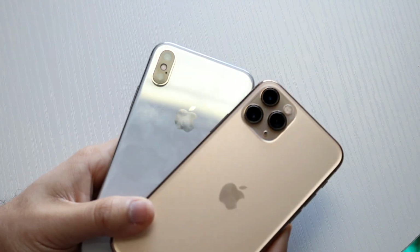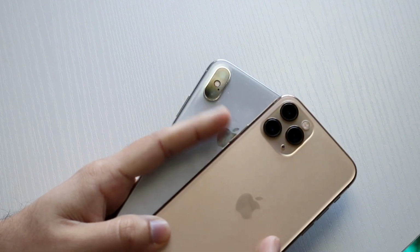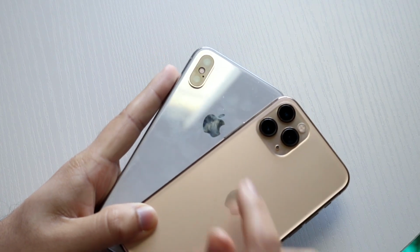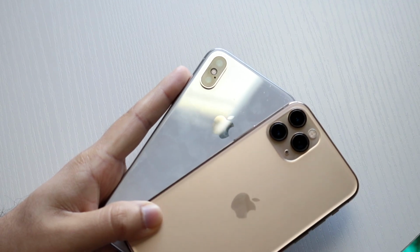Now, like I mentioned, the 11 Pro has a triple camera setup and the iPhone 10 has a dual camera setup, both with wide and telephoto lenses. The 11 Pro has that ultra wide sensor, 4K at 60 on the back, but only 1080p on the front of the iPhone 10. The 11 Pro can do 4K at 60 on the front, which is really nice.